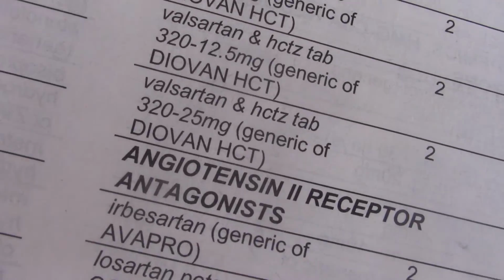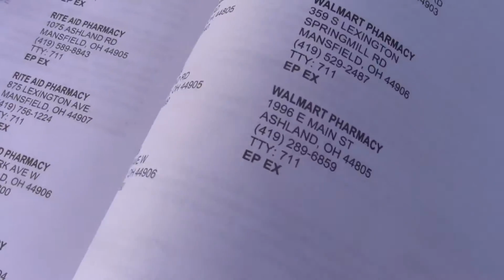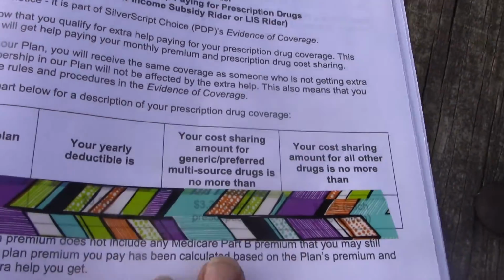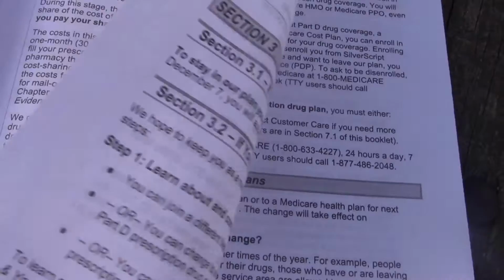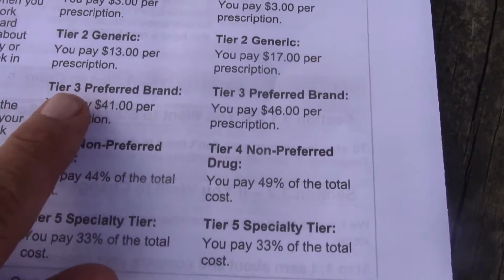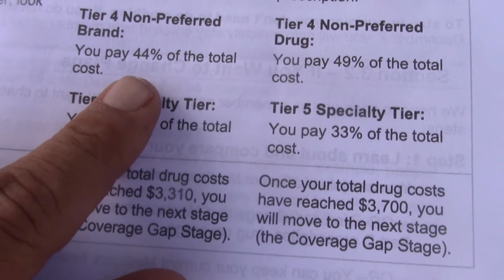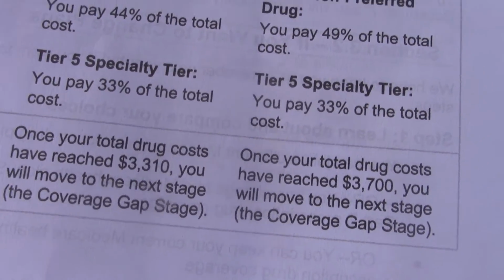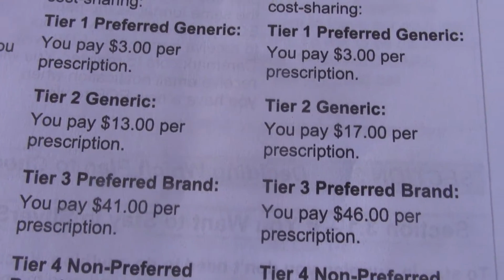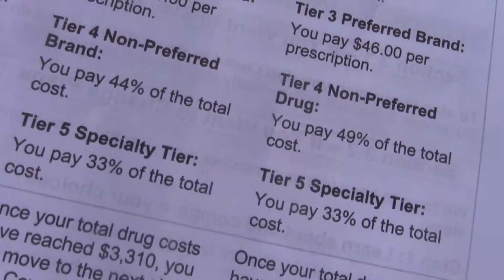Now I forgot to show you. Hold on, let me get this booklet out again. Where's that at? Oh, remember this? Say like a tier 4, you will pay 44% of the total cost. Tier 5, you pay 33%. Tier 1 is $3. Tier 2 is $13. Tier 3 is $41 per medication.